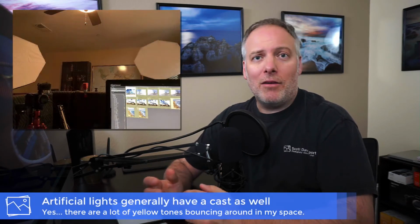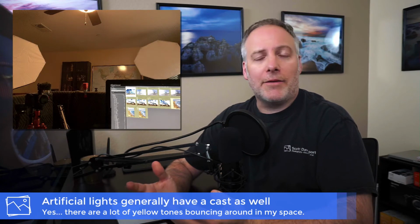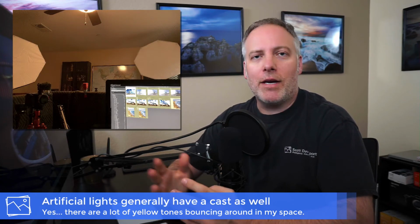So the walls in this room are an off yellow color. That's going to be throwing out a bit of yellow light. And so that color cast is bouncing around and hitting my eyes and my monitor and everything else. So toning that down or reining it in with color calibration is helpful.